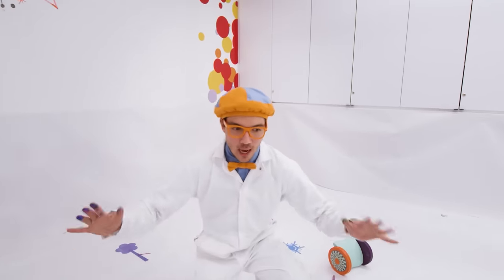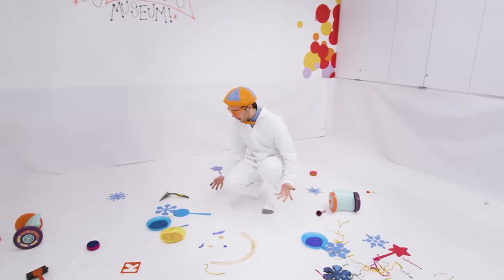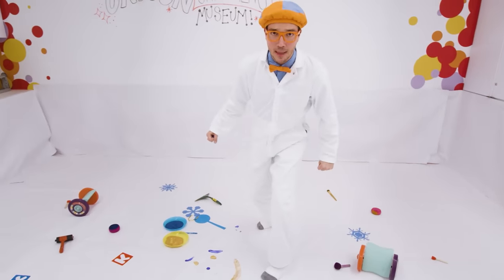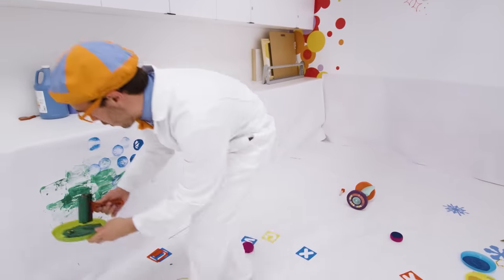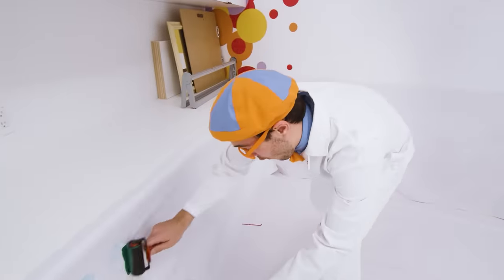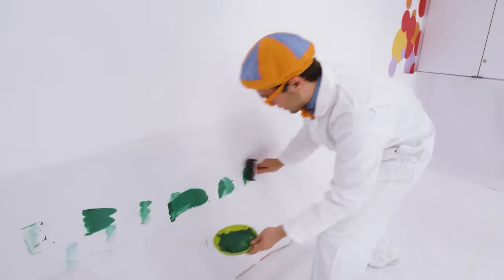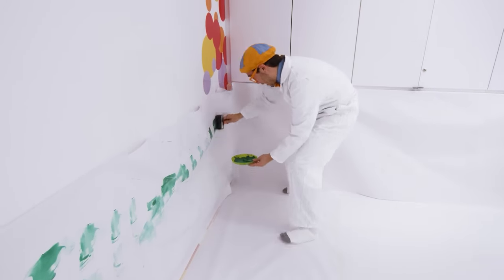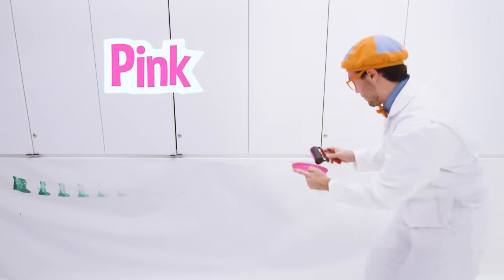Okay, I'm gonna paint all over the room. It's gonna be so fun. Okay, I think I'm gonna need two rollers and a lot of paint. Let's go. Okay, now let's do it with some pink paint. Okay.